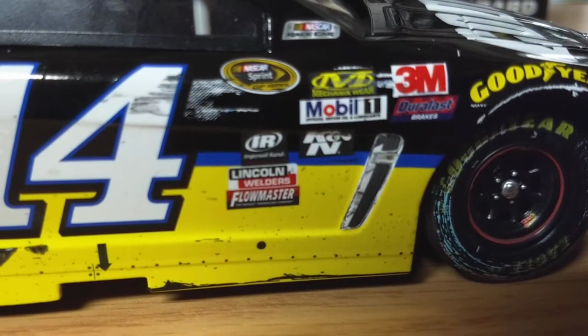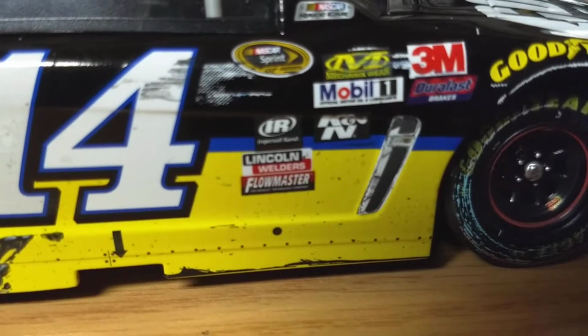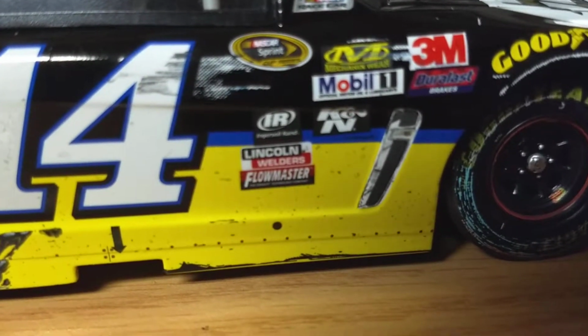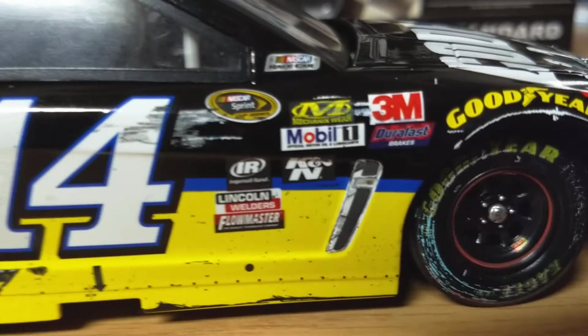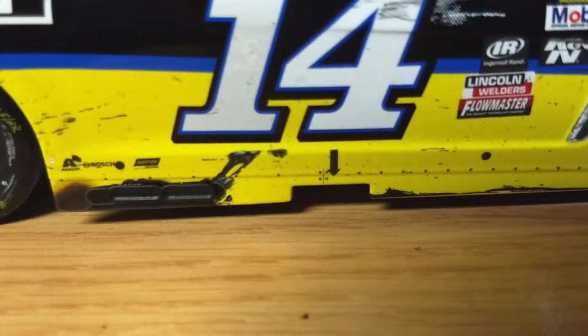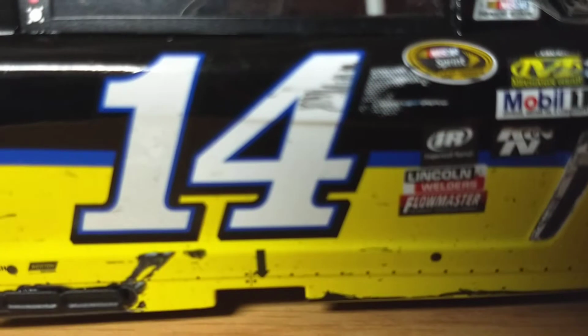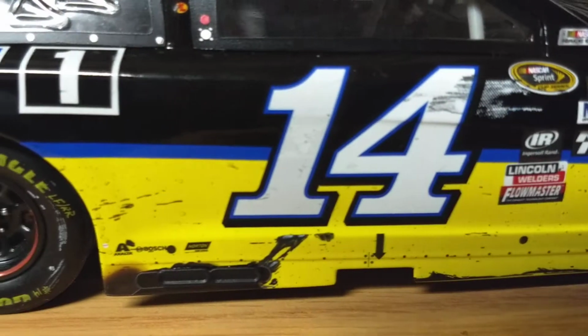Go over to the side, you see NASCAR Race Car, Sprint Cup Series logo. Mechanix Wear, Mobil 1, 3M, Duralast, K&N, Ingersoll Rand, Lincoln Welders, Flowmaster. You see some marks along the bottom of the car. Some damage on the 14. You can see the detail as far as the jack arrow goes, where the pit crew put the jack. Some dirt on the number.